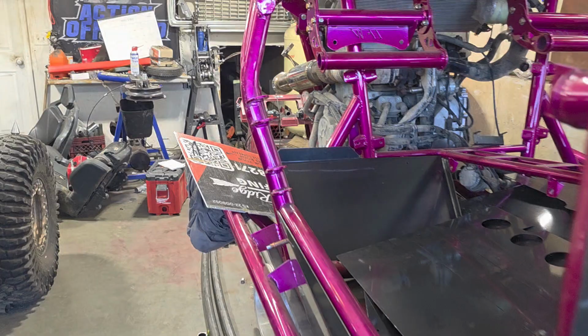But yeah, hopefully start knocking some stuff out, getting it done quicker, and start showing some good progress around here, and get back to doing my weekly updates for you guys. But I'm gonna go ahead and throw some pictures in with this, and hope you enjoy.